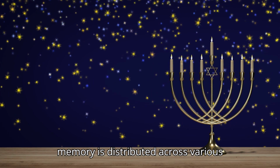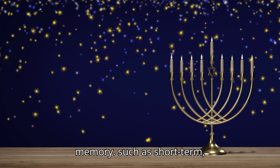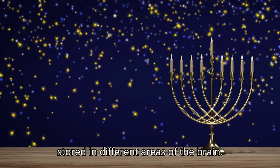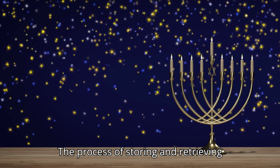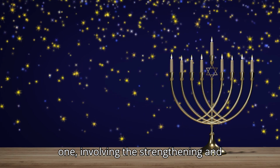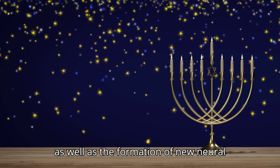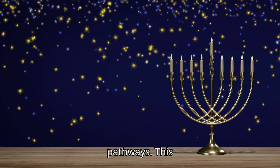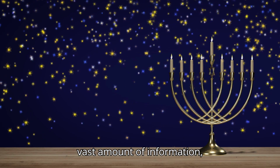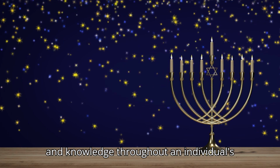The brain's memory is distributed across various regions, with different types of memory, such as short-term, long-term, and procedural memory, stored in different areas of the brain. The process of storing and retrieving memories in the brain is a complex one, involving the strengthening and weakening of synaptic connections, as well as the formation of new neural pathways. This allows the brain to store and recall a vast amount of information, including memories, skills, and knowledge, throughout an individual's lifetime.